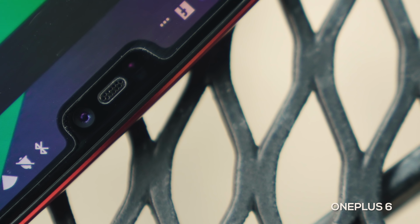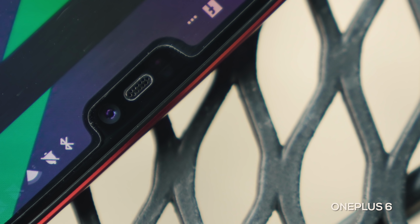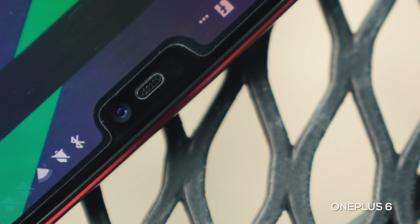Relic, please. Let's do a drop test then, smartass. I guarantee that the OnePlus 6 will end up looking like Britney Spears with no makeup on.